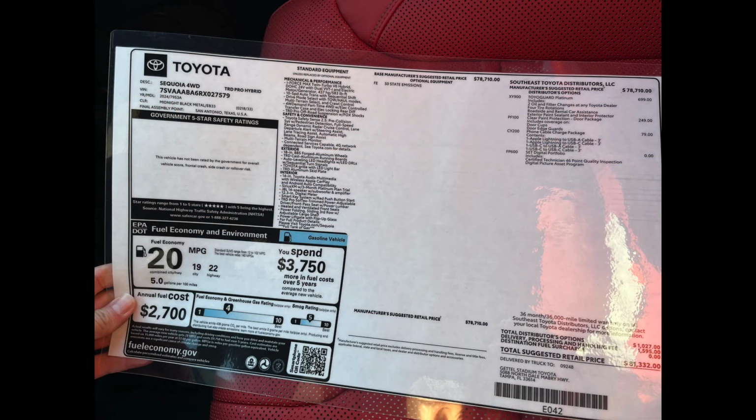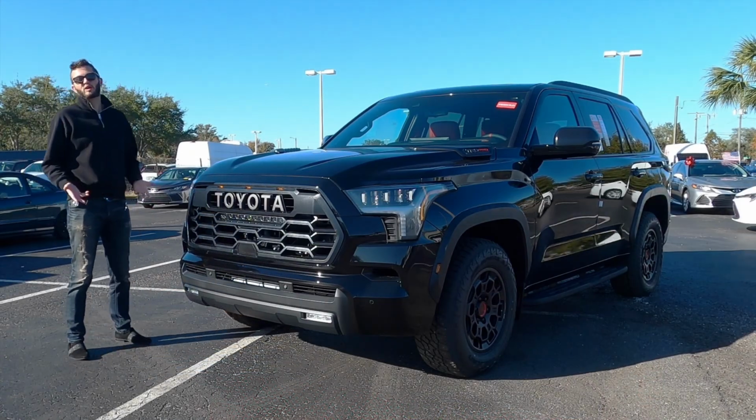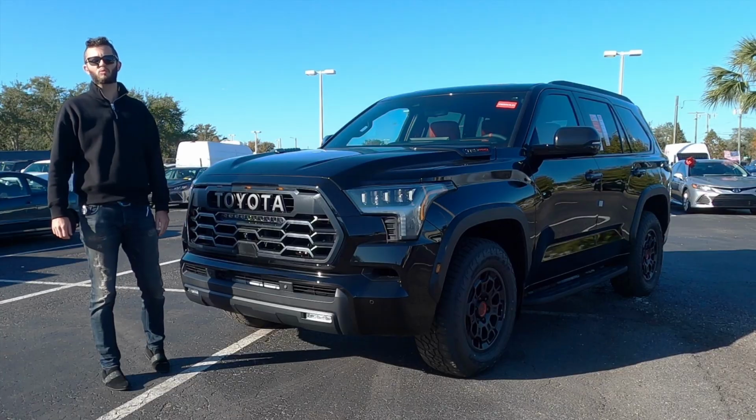Here is a 2023 Toyota Sequoia TRD Pro in midnight black metal. Last year we got an increase of around 13% more horsepower, over 31% more torque, and over 26% more payload.